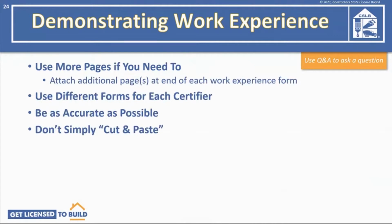There is a limited amount of space on the application to show your certified work experience, so feel free to use additional pages if needed and simply attach them at the end of the work experience form. Use as many certifications of work experience form as you need to prove the required 4 years of experience within the last 10 years. Use a different form for each certifier. Be as accurate as possible. Make sure the person certifying your work describes the actual work you perform and the dates in which you perform them.